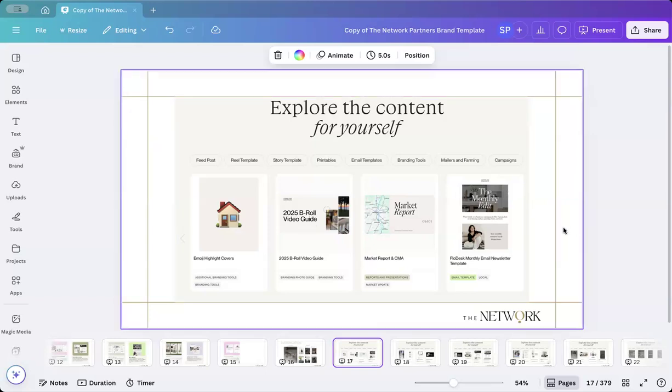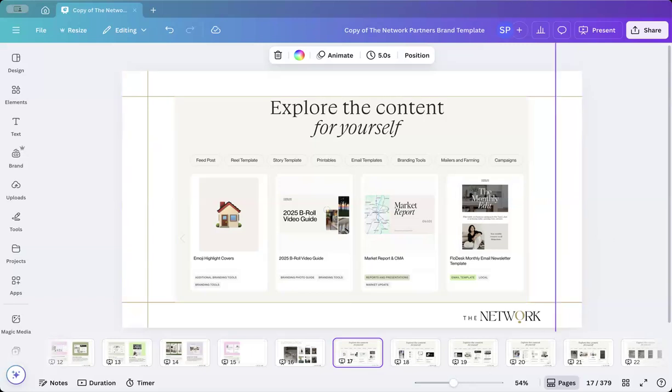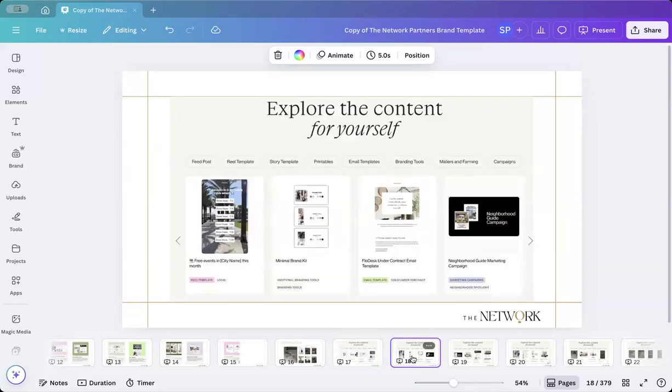They have a B-roll guide. Here's a market report and CMA. So maybe if you're using something that doesn't fit your branding, this might be a good option. Again, the Flowdesk monthly email newsletter.